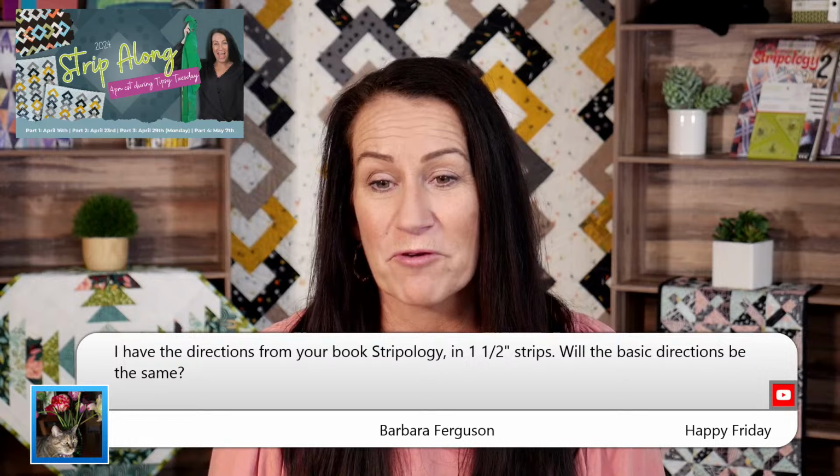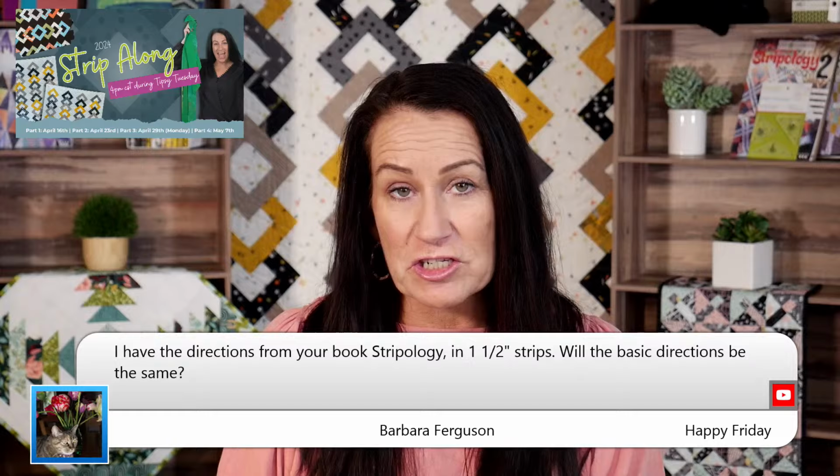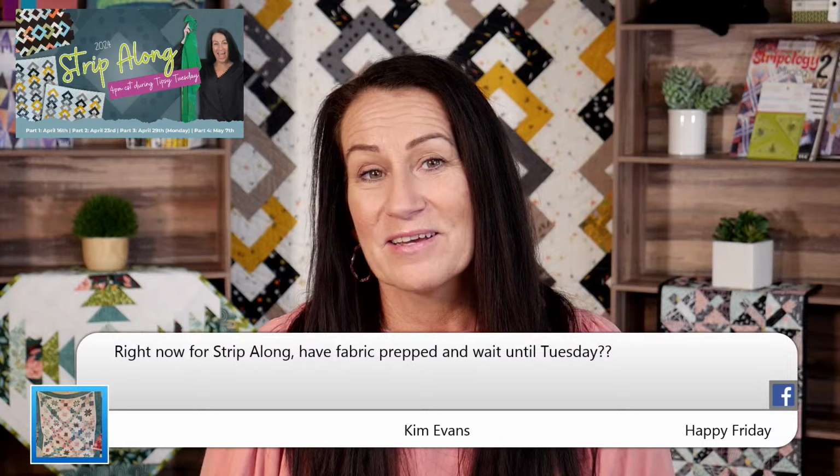I have the directions from the Stripology book with 1.5-inch strips. Will the basic directions be the same? Basic directions, yes. Cutting instructions, no. Basic directions, somewhat. But we will be focusing on the 2.5-inch version, which is the original. I think there was some confusion that the one in the book is the original. It is not. The Strips and Salsa pattern came out in 2009, I believe. The book didn't come out till 2014. So we'll be focusing on the 2.5-inch version.